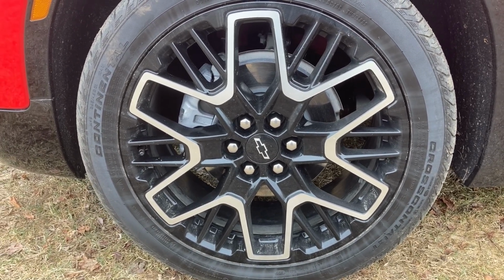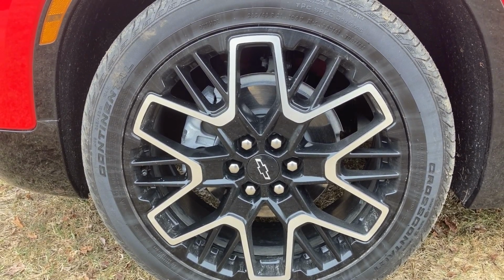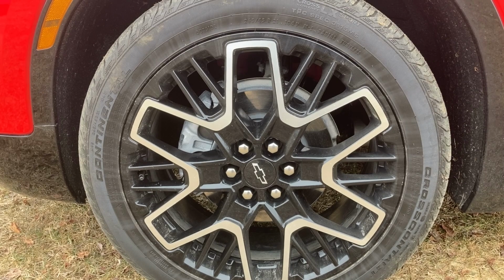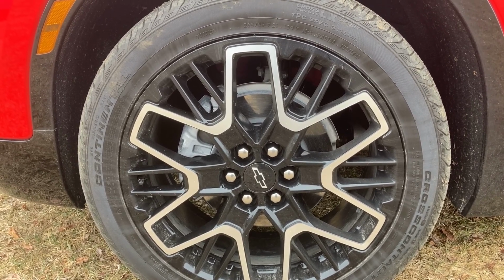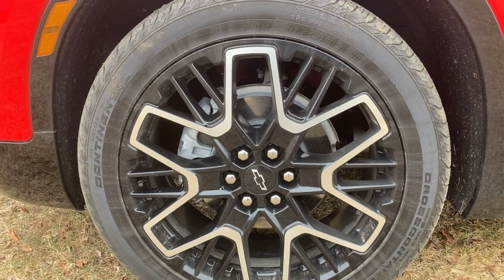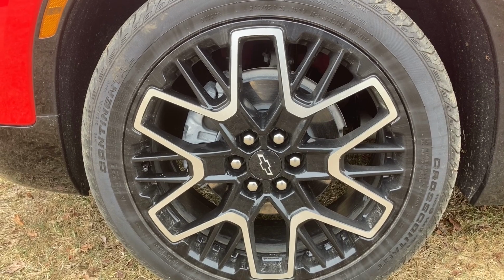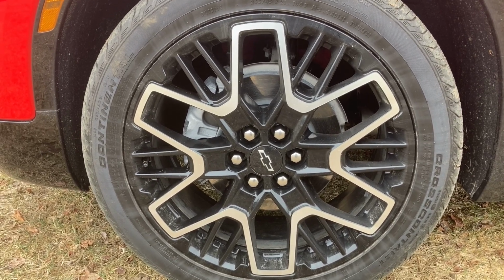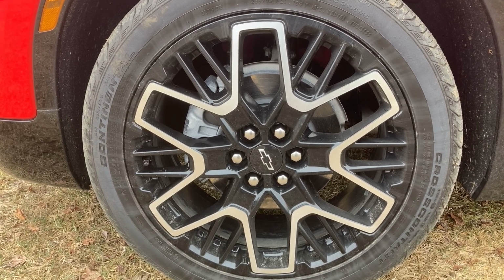And it may be the reason why the ride on this thing is not the smoothest in the world. I think in pursuit of handling, the sidewalls on these tires are pretty stiff. And that doesn't help your ride quality. It does help your handling, but doesn't help your ride quality very much. But that's a big wheel. That's beautiful. If you like big wheels, you're happy.